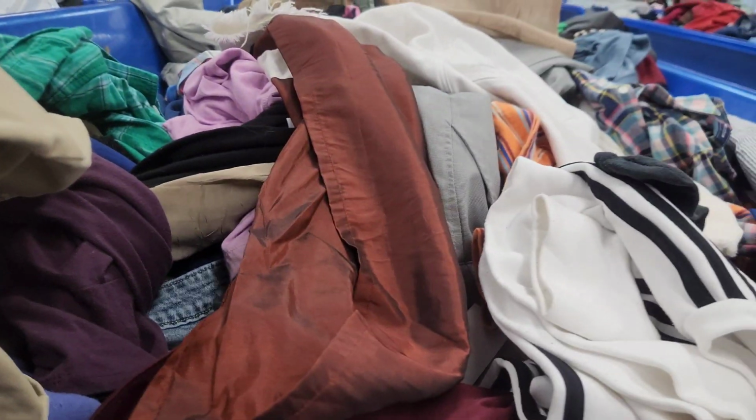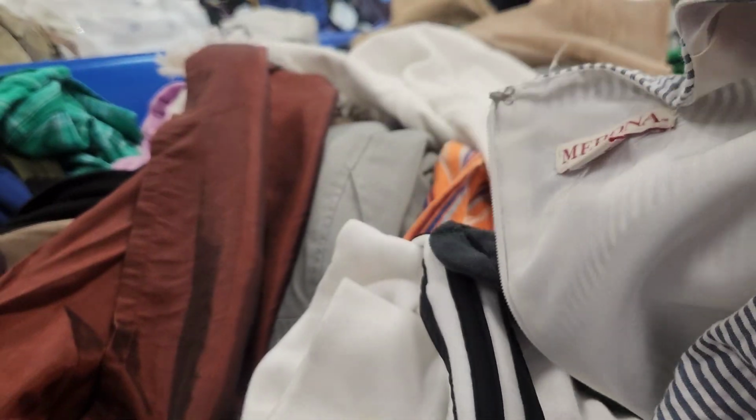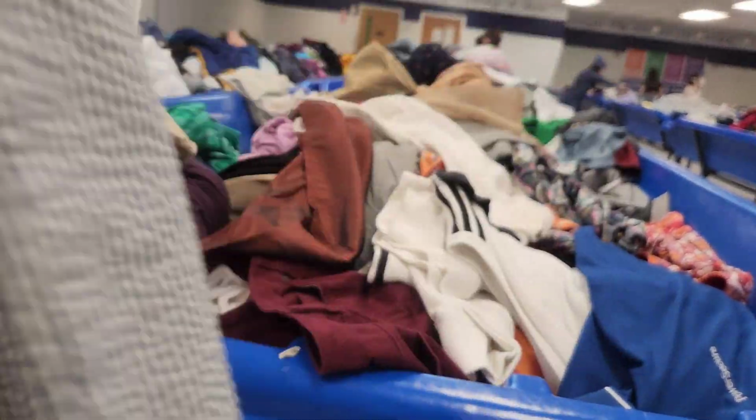I think there's more seersucker in this bin if I remember right. Yeah, I just saw a little piece of seersucker peeking out. Apparently I'm looking it over. Oh yeah, so this is a really cute piece. It's a Merona, which is a Target brand, and I don't think it's a current brand that they make, but it's a nice seersucker woman's shift dress. It is a smaller size 6, but absolutely classic.